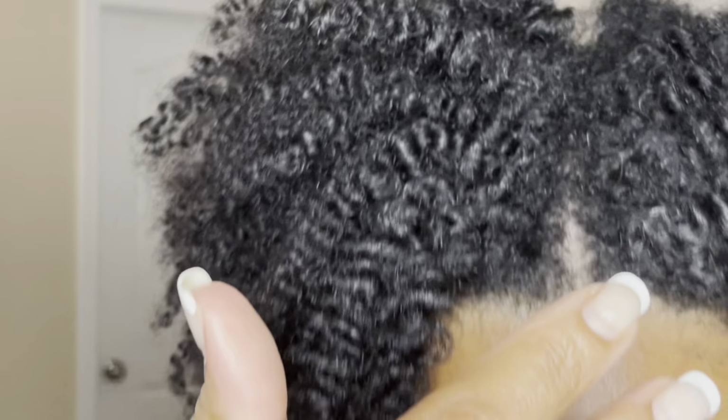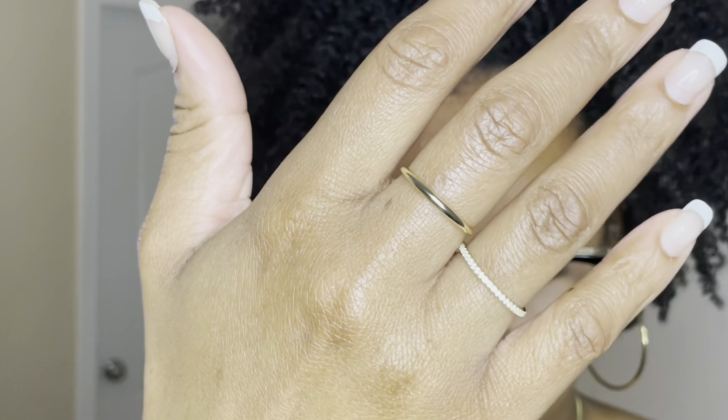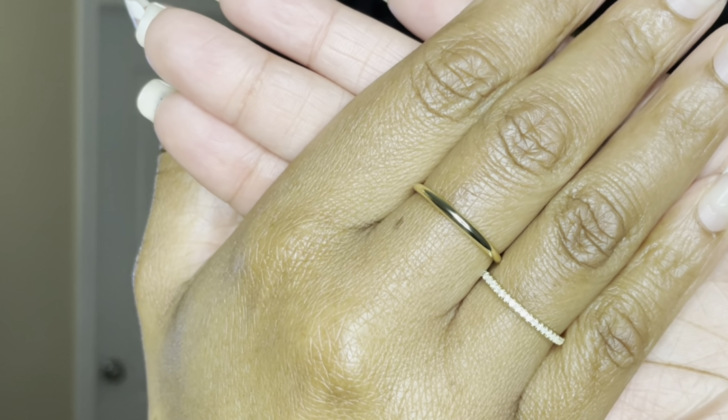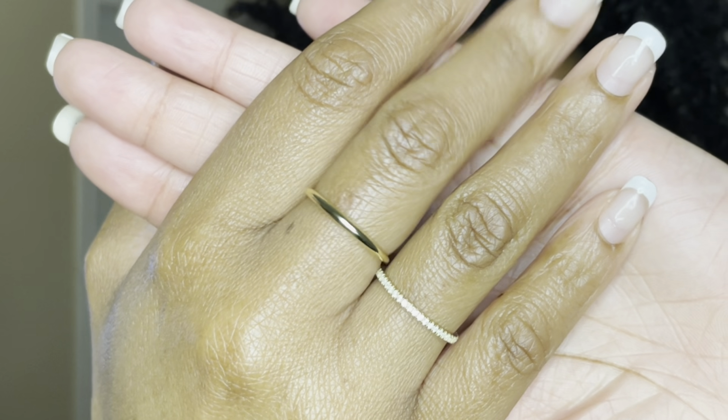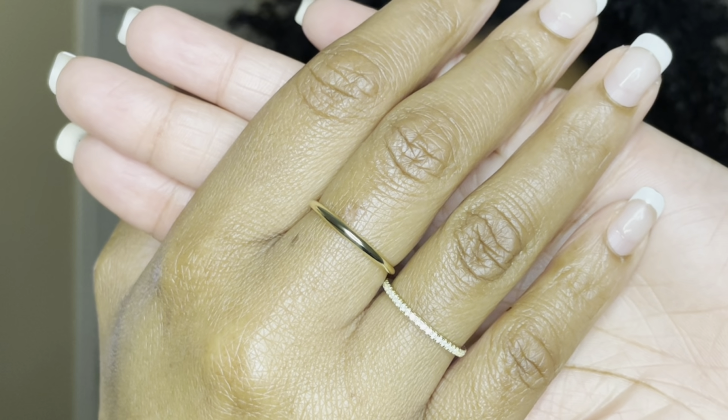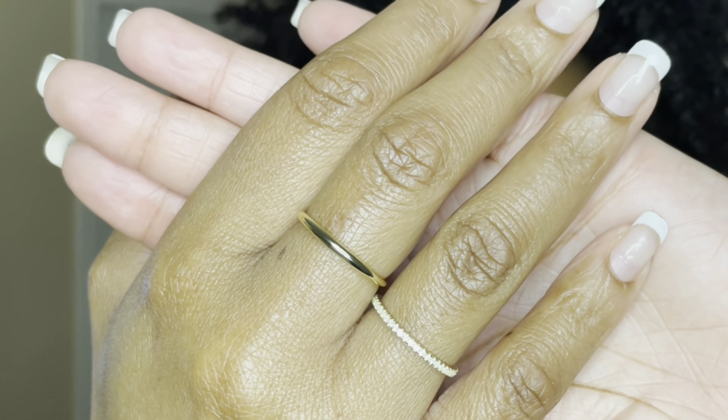Which, hold on, let me try to turn this down some. There we go. That helps some. But yeah, like I felt like if I wore these together, they would look very nice. So this one, which is the gold dome, I got in the size 10. And then this one I got in a size 9.